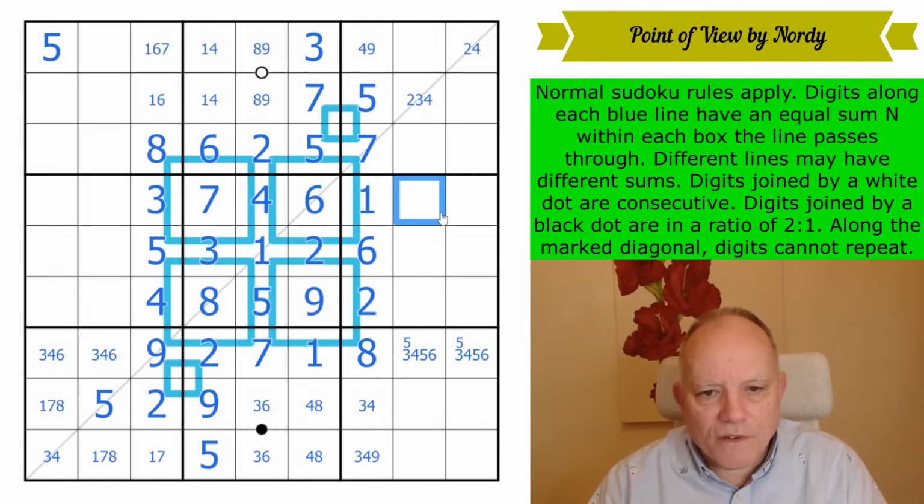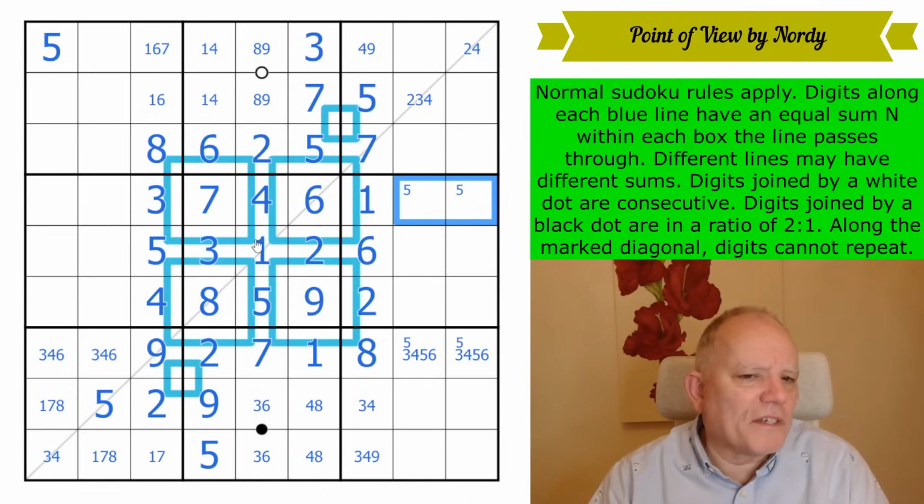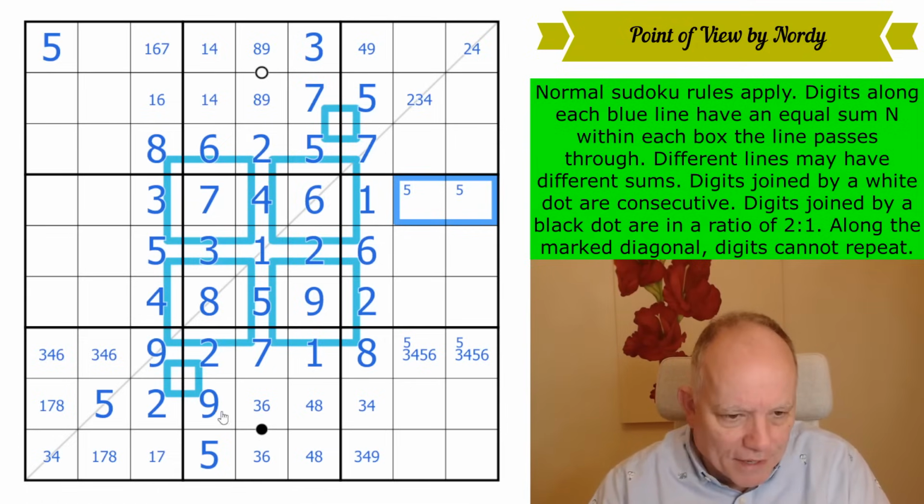One of these is a 5 and one of these is 5. They're the last 2 5s in the grid. 5 didn't seem like it had any special significance in this puzzle, and it's the first digit to approach completion.